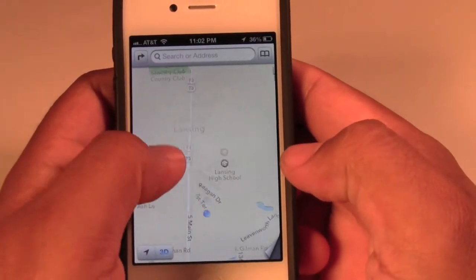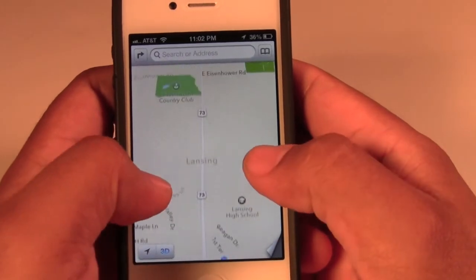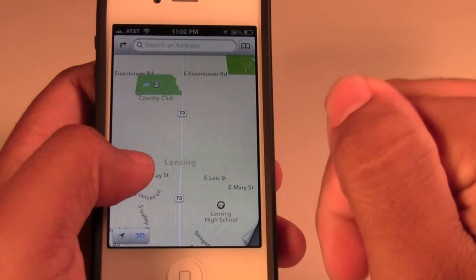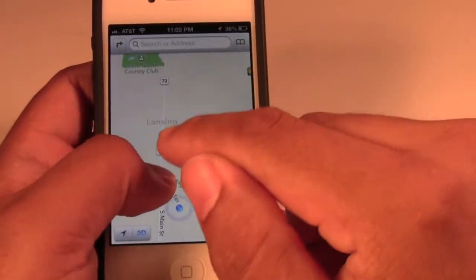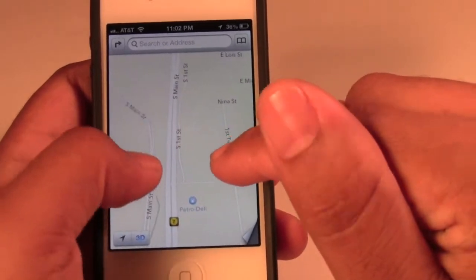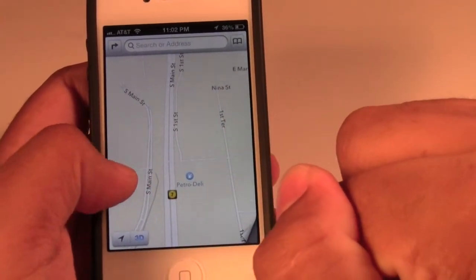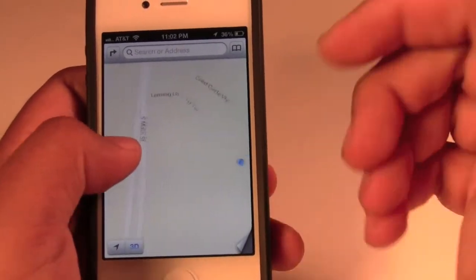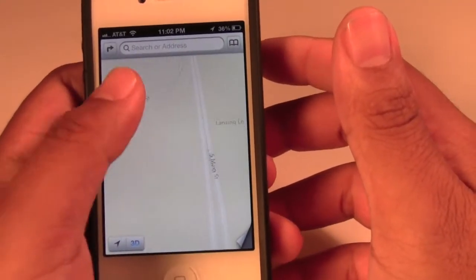So just by looking over everything, the landmarks pop up really well. As you can see, right now I'm in Lansing, Kansas, so it shows the Lansing High School. You go in a little bit deeper there, and it shows a little gas station we have called Petro Deli right down the street here, and so forth, things like that.